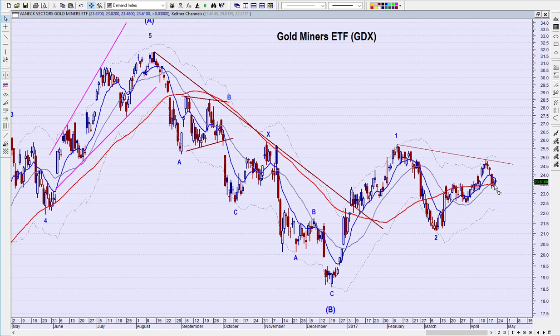If we continue this move to the downside, those moving averages are going to cross. And when they cross, they have a tendency to have a pretty decent little corrective move with them. I mean, look what happened last time. Went down about 3 points, 3.5 points. So that's why I'm saying if this continues to push, then this wave 2 is not complete yet. All right, that's the picture on gold miners.